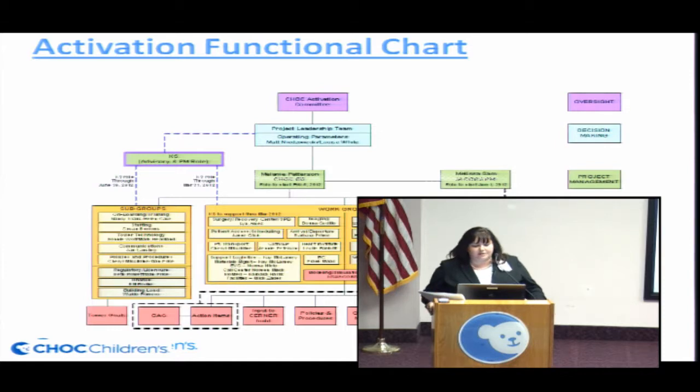I wanted to share our activation functional chart, because I think this is important if any of you are ever going to be involved in a project like this, which I don't think any of us will, a project as big as this, because we opened a new hospital while we were activating one. Pretty incredible. I'm sorry you really can't read this. This is really our structure of how we managed. I'll call it our governance structure, how we made decisions. And I'm happy to go over this later, if you want to meet in the back, I'll talk to you.